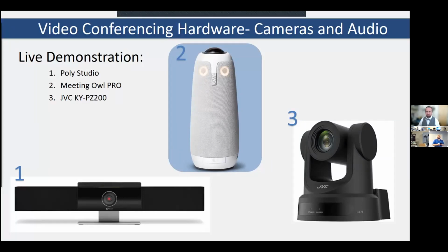One of the things about the Owl is it has a really robust audio solution, and it does a very good job of representing the human voice.